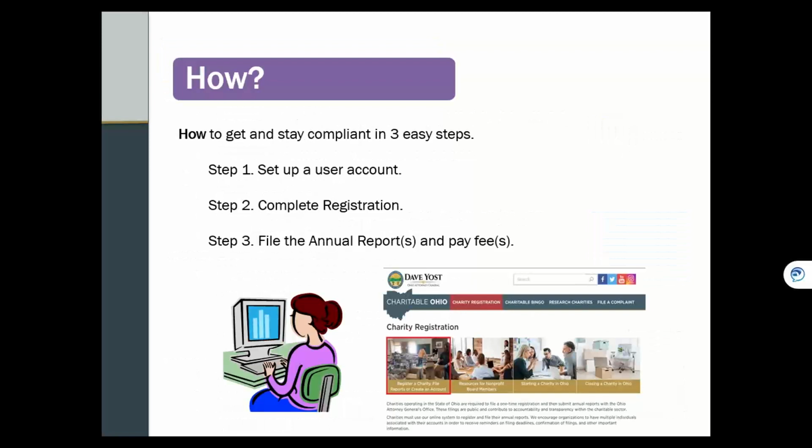We're going to break down the how section into 3 easy steps. We'll first show you how to create a user account. Then we'll explain how to complete registration if you're required to complete registration. And third, we're going to show you how to file the annual report. We'll also address how to pay any fees or late fees associated with filing the annual report.